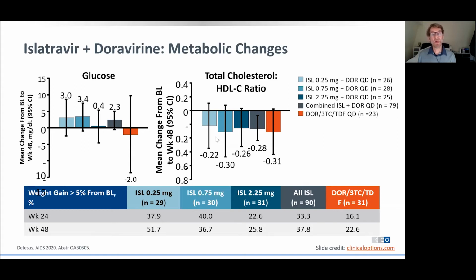Now, what about the weight gain? Well, the way they measured the weight gain here was more than 5% from baseline. And it's a fair way of doing it because you want to see whether a lot of people gain weight. And you can see from some of the data here that 16% at week 24 for the triple versus the dose they're going to use was more at 40% here. Week 48, 36 versus 22.6. So this could be a signal that there's more weight gain with islatravir, doravirine compared with the triple arm, or it may be some effect of TDF, which of course does not have the same effect as TAF on weight gain from, say, the advanced study. So it's very interesting that it may be an effect of TDF here, keeping the weight down compared with there.